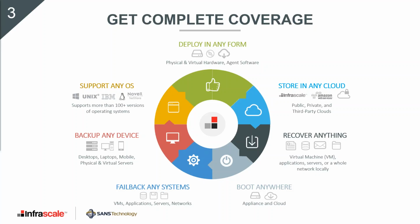So when we start looking at that, what I've seen historically is the challenge for most companies is they create this Frankenstein type of monster in trying to manage their environment. So with Infrascale, the idea is get complete coverage, whether it be physical servers, virtual servers, whether it be some of the more esoteric operating systems that are out there, Unix, Linux, Novell NetWare. Across our entire stack, we've got support for over 100 versions of operating systems.